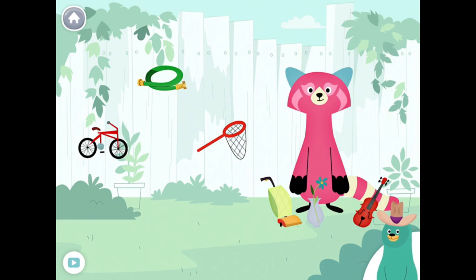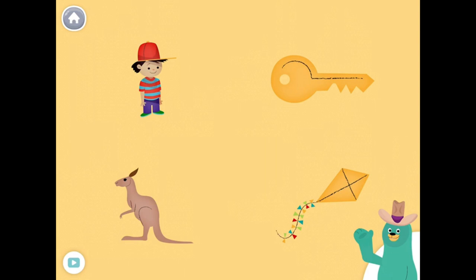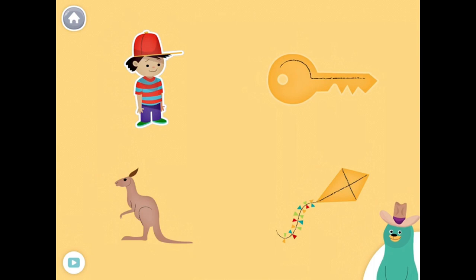All of these things start with the k sound. Tap them all and listen to the k sound at the beginning. Kid. Key, kangaroo, kite. Great!